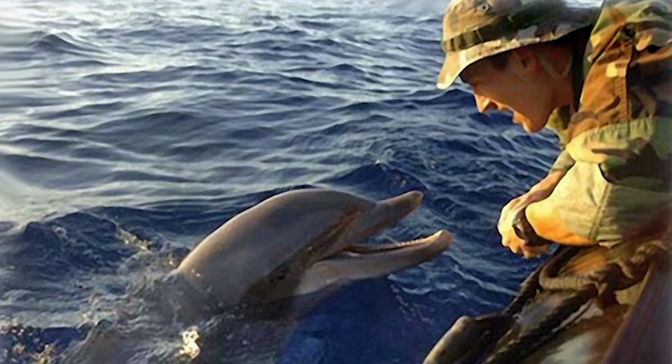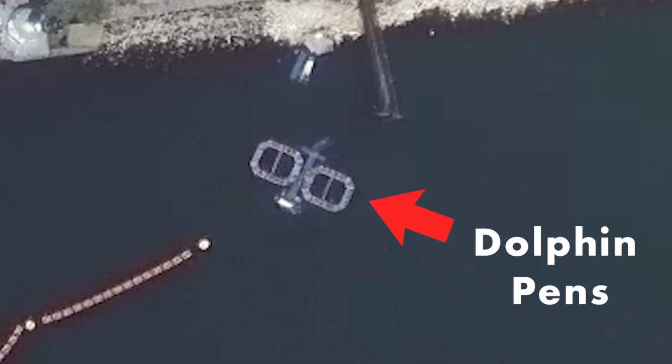The first dolphins were deployed by the US during the Vietnam War to prevent swimmers from attacking a specific bay. And they were even used as recently as the Iraqi War to detect underwater mines, which is crazy because that's so recent.